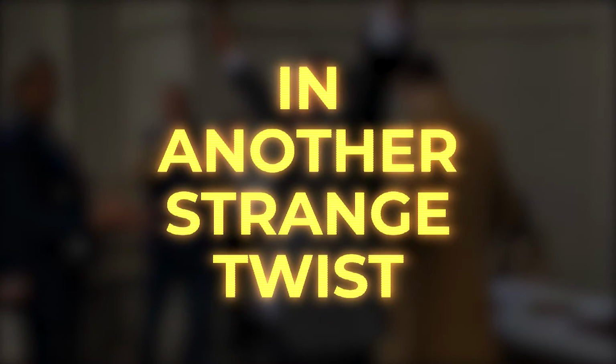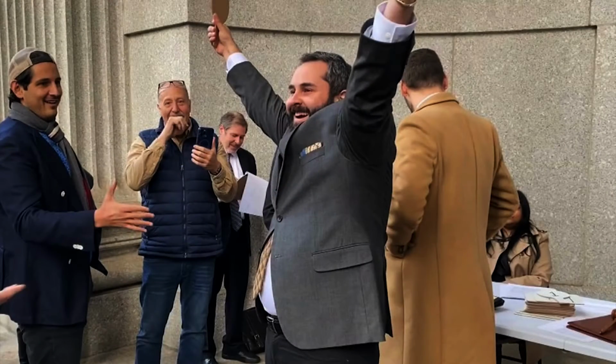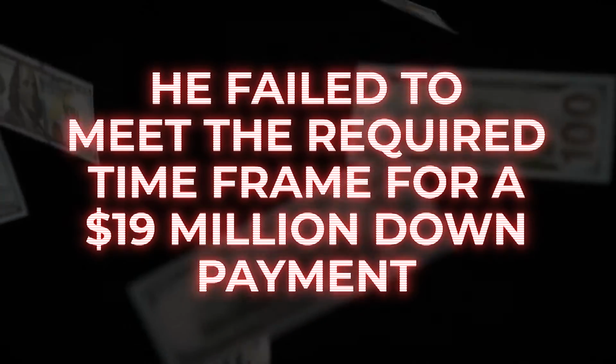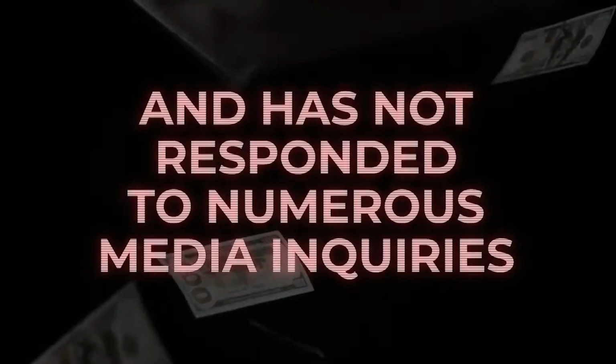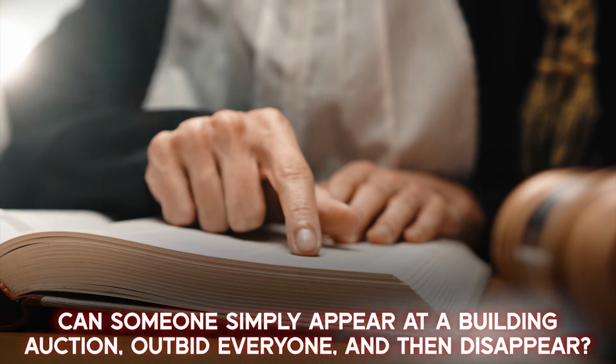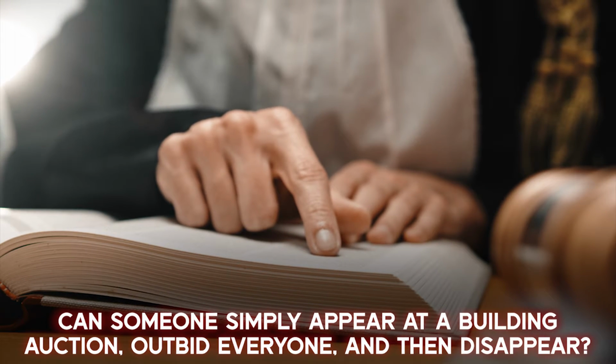In another strange twist, Garlick vanished. He failed to meet the required time frame for a $19 million down payment and has not responded to numerous media inquiries. You might be wondering how such a situation is even possible. Can someone simply appear at a building auction, outbid everyone, and then disappear?